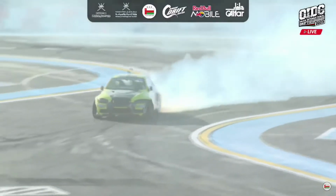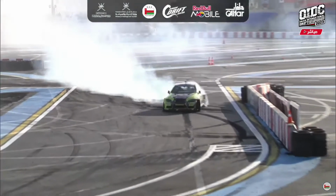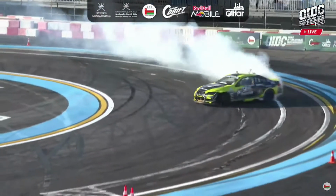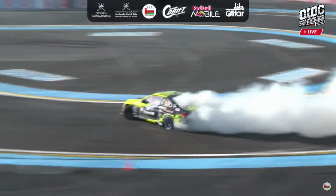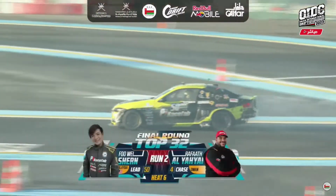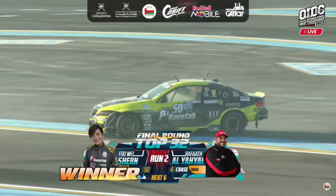But yeah, we will see Fu move on to our top 16, where he will face Hyden Al Haidiri. So yeah, that's going to be a good one. Fu Yishang is just going to use this just to get some more experience and figure out what's going on on them ever-changing track conditions. Oh man.